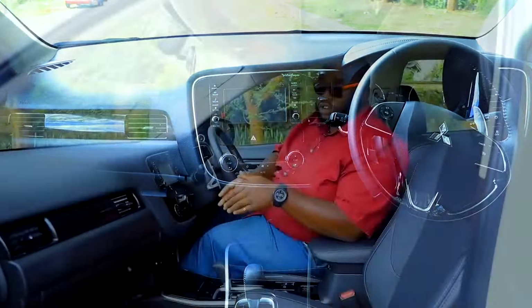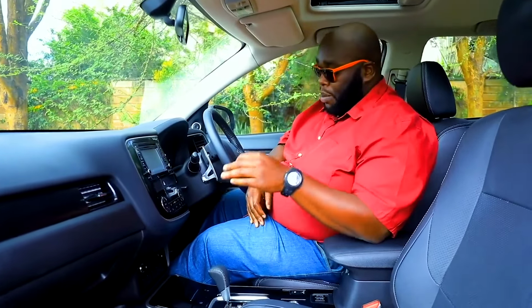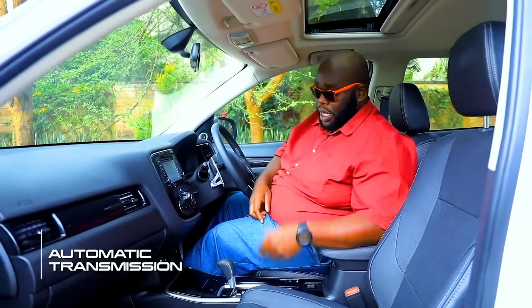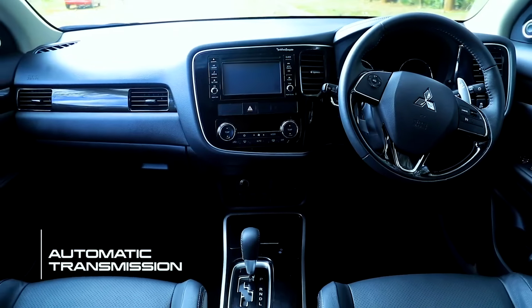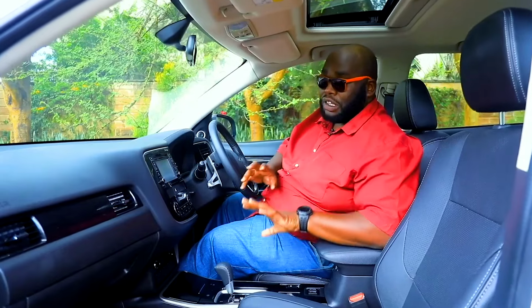Moving over to the gearbox console, as you can see, premiumness is the name of the game. Piano black finish, finished out with stainless steel trim, again giving this car a premium look. The gator shift gearbox also has the same treatment, and of course the full drive button that varies traction in given situations. Again, it's circular with the chrome finish, giving this car premiumness.